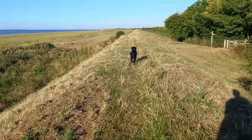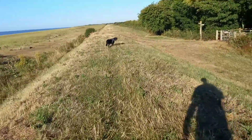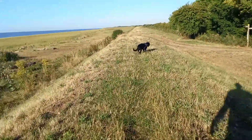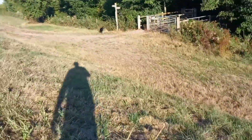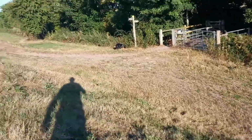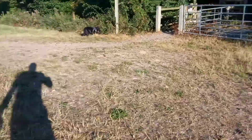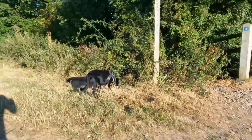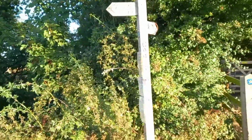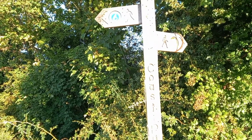Otis and I have just come to the end of our walk for this morning. This beautiful morning. It's time for a little bit of refreshment for Otis and I. Otis has run off because he has spotted the dog bowl. I brought it with us, filled it with water and left it hidden away, ready for our return. And here we are. This is where the coastal path re-enters the coast from that loop that was missed out.